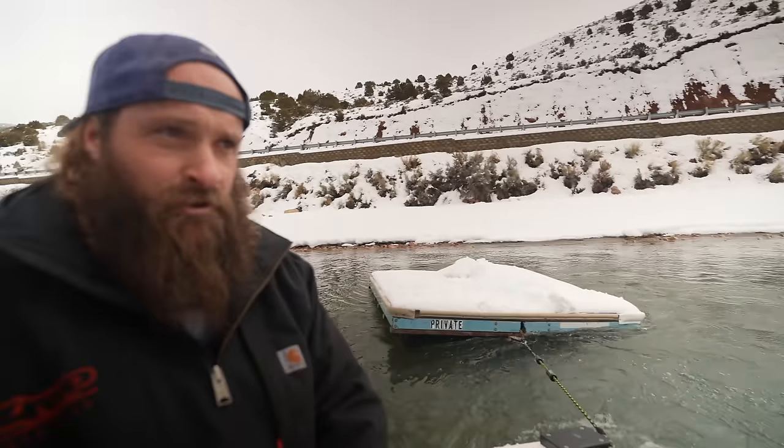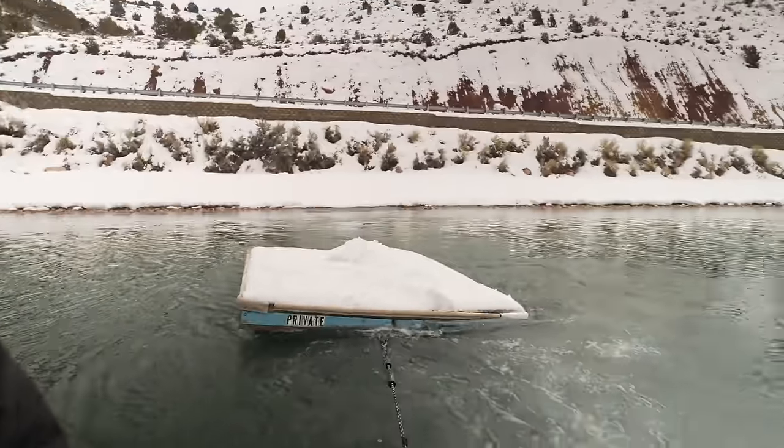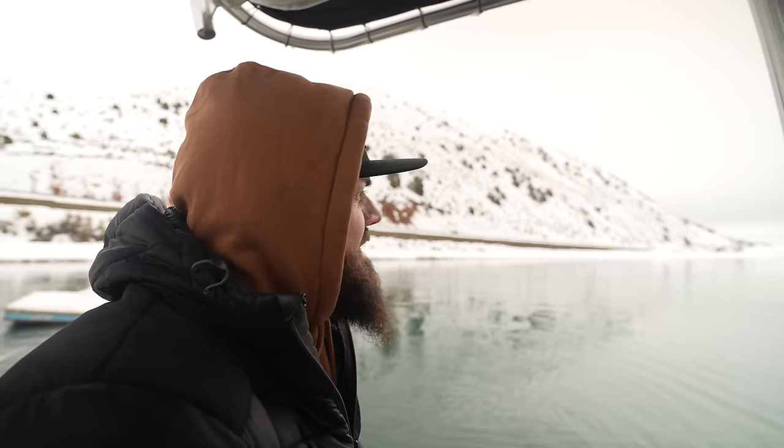Sorry, little guy. Can't park here. You're gonna create a little bit of drag. All right, so we're hooked up to the little dock now. We've got roughly a mile back to the truck. So we're gonna play a little game. I want you guys to drop your guess in the comments below how long it's gonna take us to tow from here back to the tow truck.